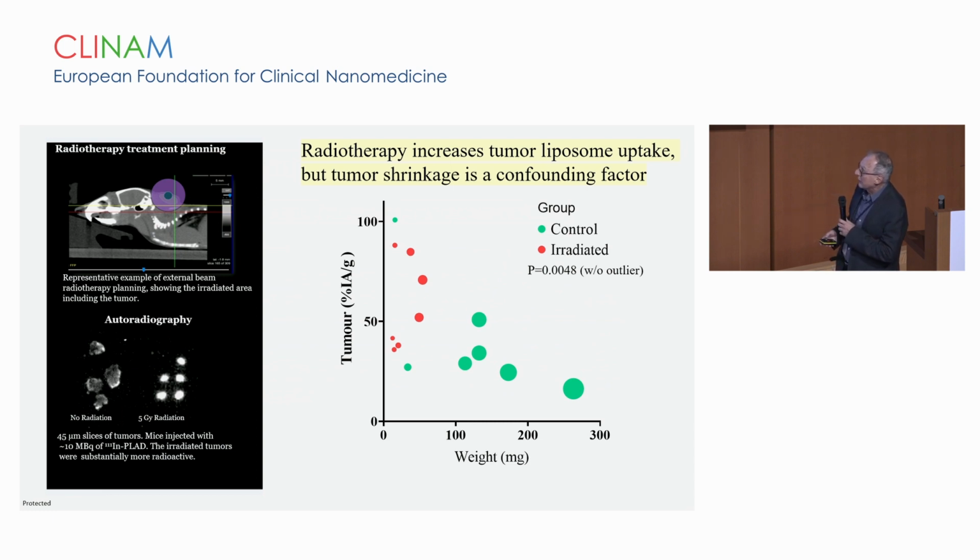As you can see in the autoradiography, the non-irradiated tumors are much larger than the irradiated tumors, but you can also see that the deposition of the liposomes in the irradiated tumors was much greater than in the non-irradiated tumors. You can also look at this quantitatively in this plot, in which the red dots are the irradiated tumors and the green dots the non-irradiated tumors. So you can see definitely an advantage in liposome localization.